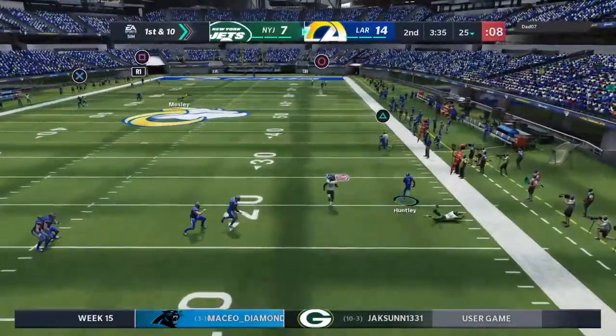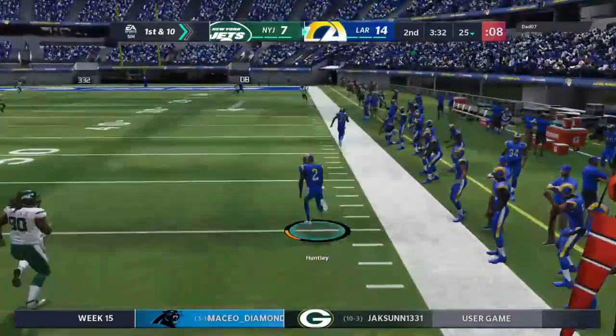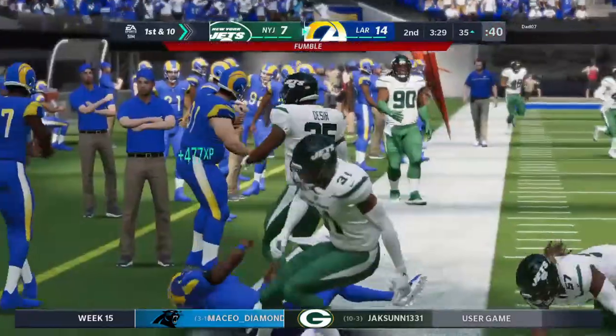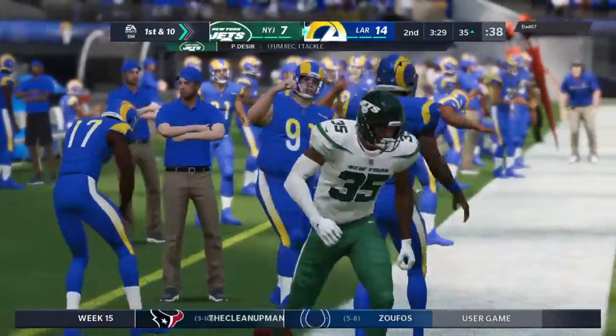Escaping the pressure right, he's going to take off with it. He'll have a first down past the 40. And now look at this. Big game. Scooped up by the Jets.